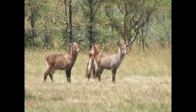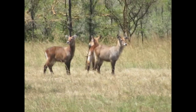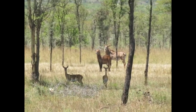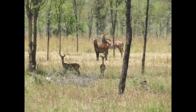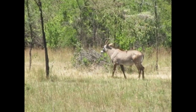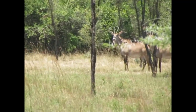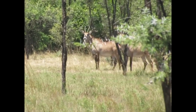And roans are very much social with other animals. Imagine they're grazing with the waterbucks at the same place, with the hartebeest at the same place, at the same time, with these little oribis, just grazing. They're not stressed. They're just grazing because they're social animals. They are also even grazing with impalas. So they are just friendly animals, although they're very shy and very much alert.